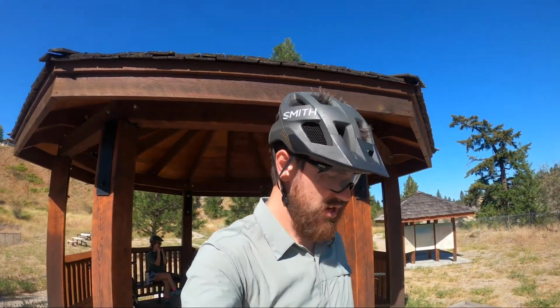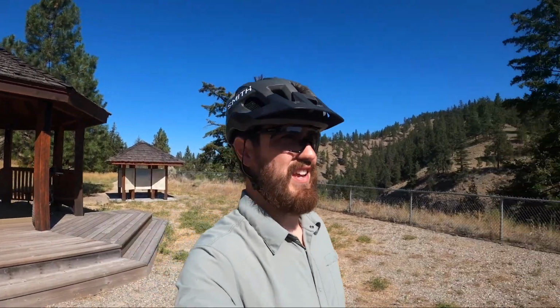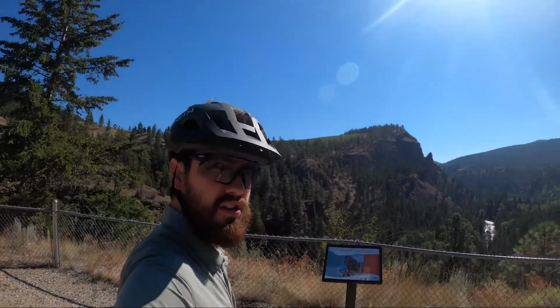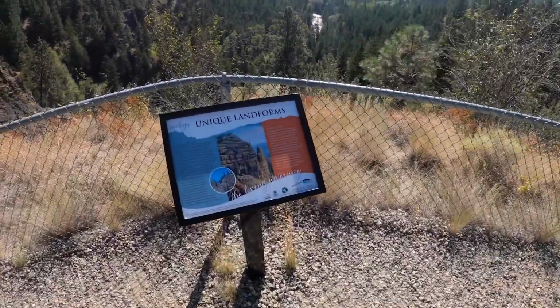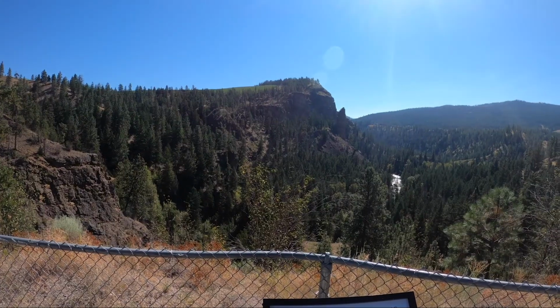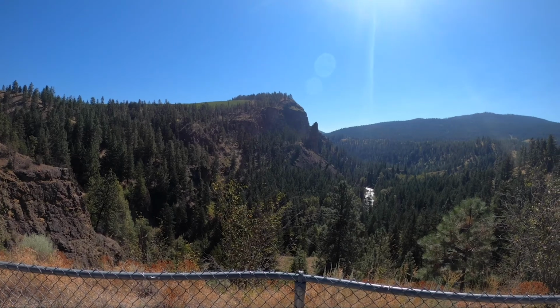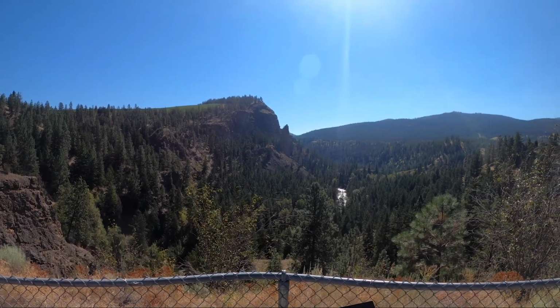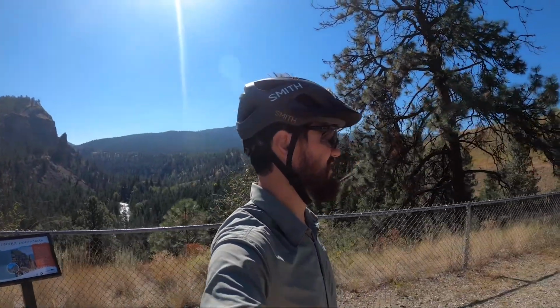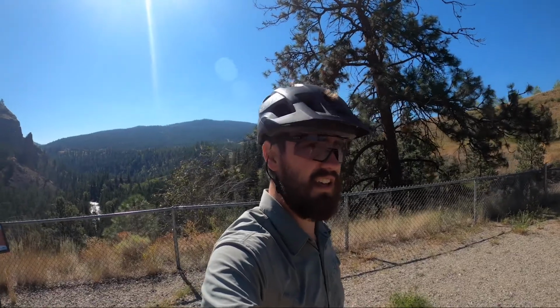Now we're making our way out on the last section of the Mission Greenway towards Gallagher's Canyon. As you can see behind me, there are some unique landforms here. This one is called Layer Cake Hill. You may or may not be able to see the layers of rocks caused by science. And now we're gonna make our way to a sneaky little connection that brings us into the Crawford Trails. And it's gonna be a hoot of a time.